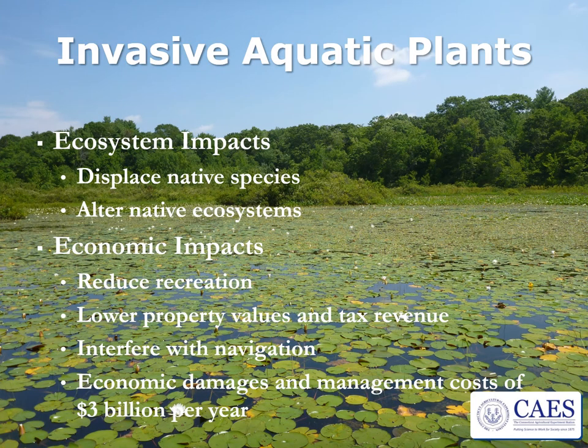So invasive aquatic plants, what's the big deal? Well, there are big deals. There's both an ecosystem impact and an economic impact. From an ecosystem impact, they displace native species and they alter native ecosystems. These are actually lily pads, which some people consider a nuisance, but these are actually native species.